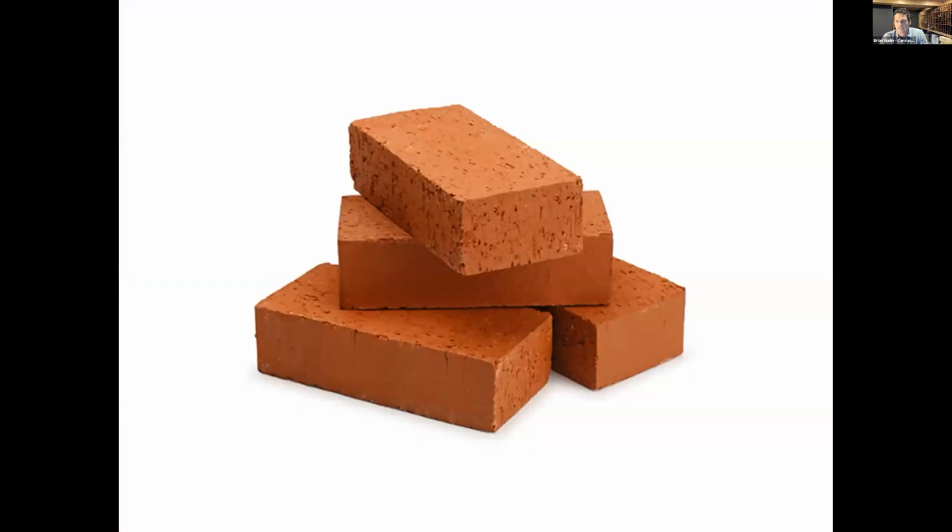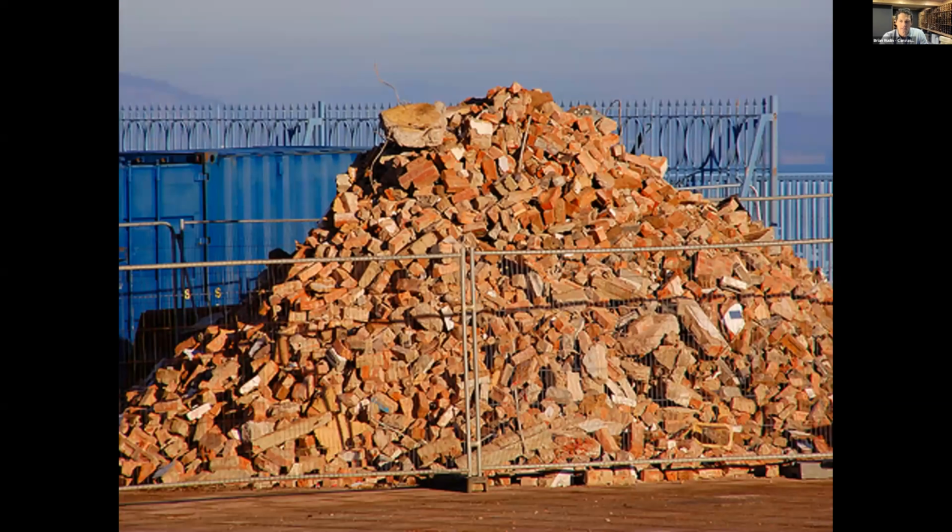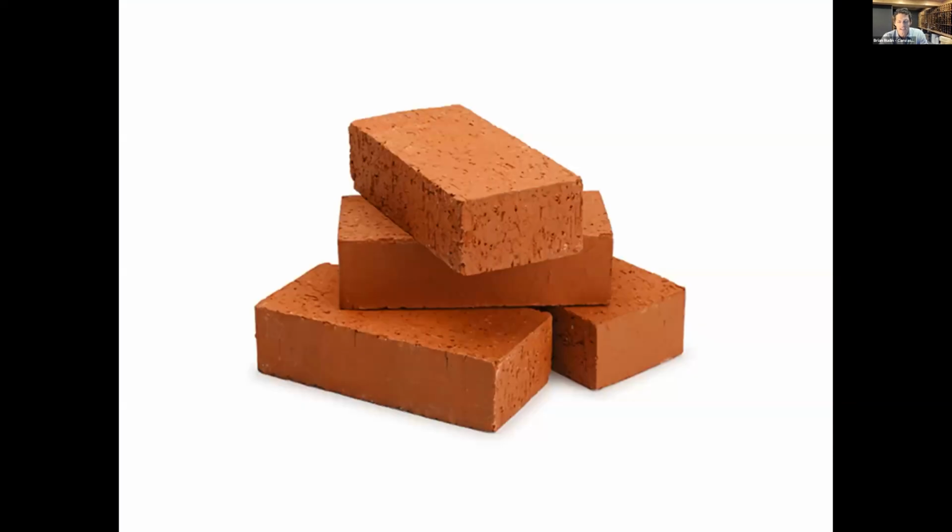So phenolics, let's get right down to it. These are the building blocks of texture. You can do a lot with bricks. Now I have to make a caveat here. This is not my metaphor, but I'm going to run with it. I'm not the author of it, but it's perfect. Tannin and anthocyanins, they are bricks. And bricks are all about what you shape them into.